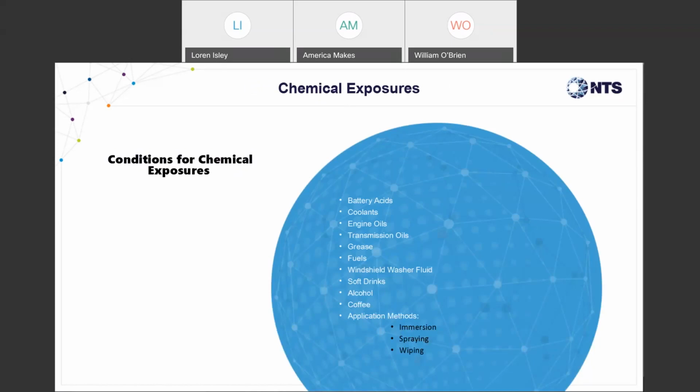Chemical exposure. The list here is typically for automobiles. So you can see most of these are automobile fluids. For the aircraft industry, we would have to add the ATF, the special hydraulic parts, the hydraulic fluids like Skydrol, which can be very corrosive.